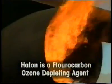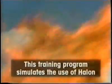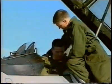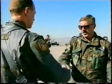Halon is a fluorocarbon that has been designated as an ozone-depleting agent. It is Air Force policy not to discharge Halon except for actual emergencies. This training program simulates the use of Halon. The majority of fires on the flight line occur during jet engine startup and shutdown. The key to successful fire extinguishment on the flight line is you.